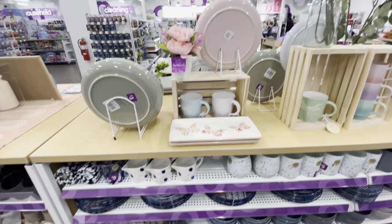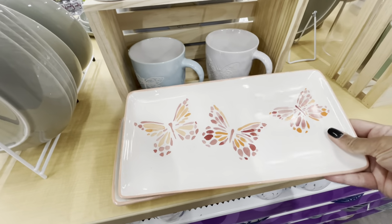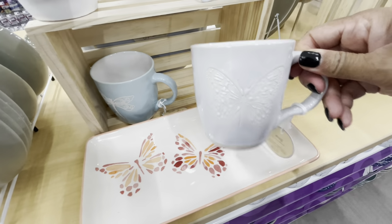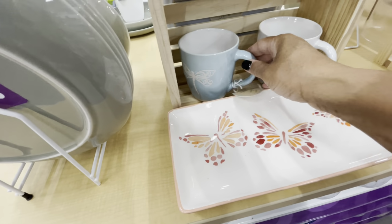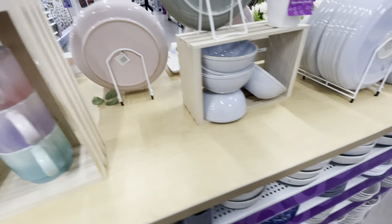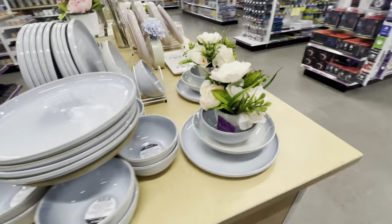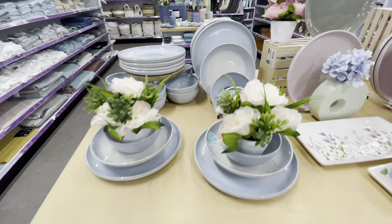All right, so it looks like they've put out a lot of their spring items here. They have a lot of nice little trays here. Look at the mugs. These are really nice with butterflies. They also have it in blue, also green. I'm going to come around on the other side so you guys can get a better idea of what they have. So last week when I was in, everything was in the blacks and the browns.